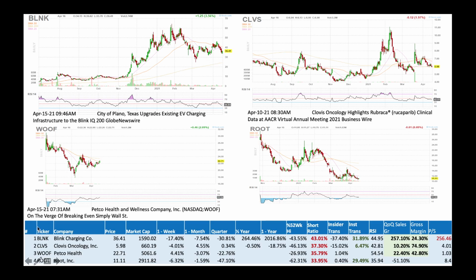And if you look at the chart down here, we got Blink Charging. Only one thing I'm not super happy about with Blink Charging at this point is high valuation. They got a good sales growth, which is good, good gross margin, and for the auto industry. And they got institutions buying the share because it's beaten down so much. Institutions are buying it, which is good. RSI is low, but only valuation is the concern, which is generally the case in the auto and EV industry.